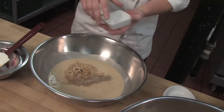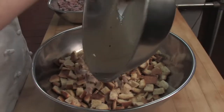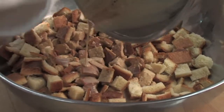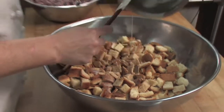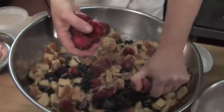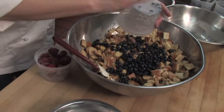So we're going in with a pinch of salt here, again, just to round those flavors out. Another little secret. So then you're just going to go on with these guys. And I've got my berries in my freezer over there, so I'm going to go grab those because we wanted them to keep their frozen integrity. So we can just get them all in there.